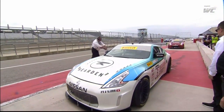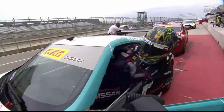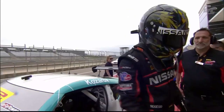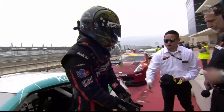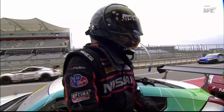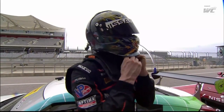Well, it's been an exciting touring car race here at the Pirelli World Challenge Grand Prix of Texas at COTA, Circuit of the Americas. Your race winner, Vesco Kozarov, down on pit lane. We'll get his Hans device and his helmet off as he puts on that Pirelli hat. Of course, Pirelli P Zeros on all these touring car categories. And Vesco Kozarov, Reardon Racing, sweeping the weekend in touring car.